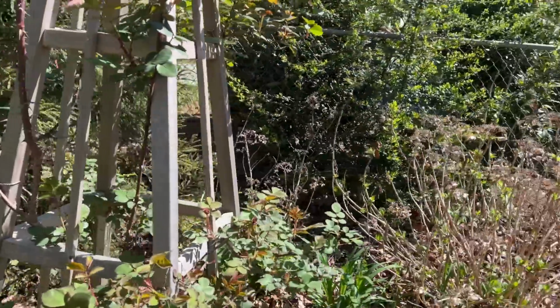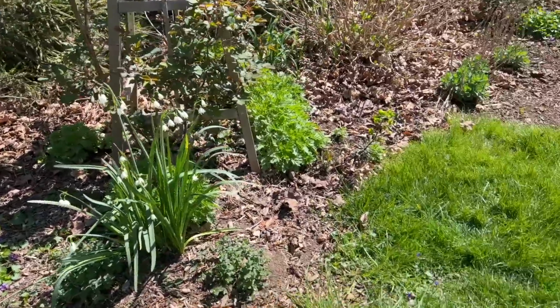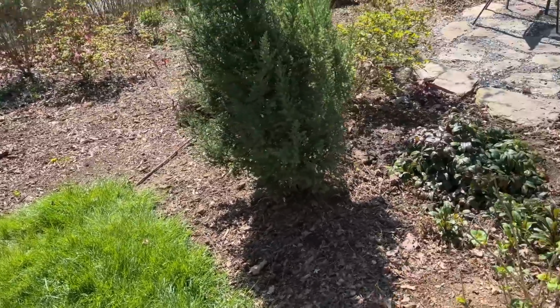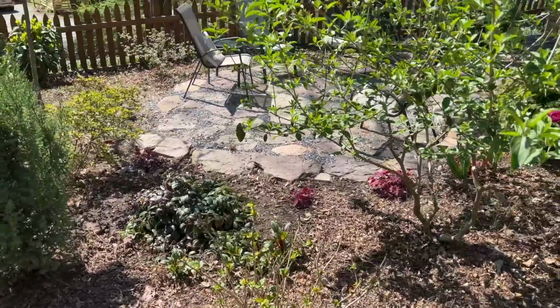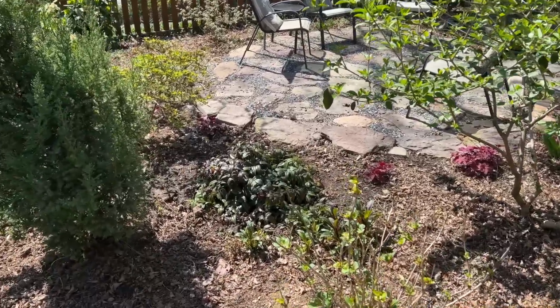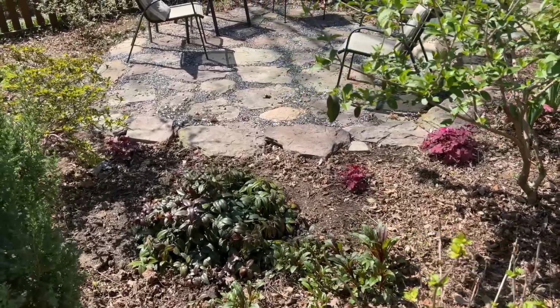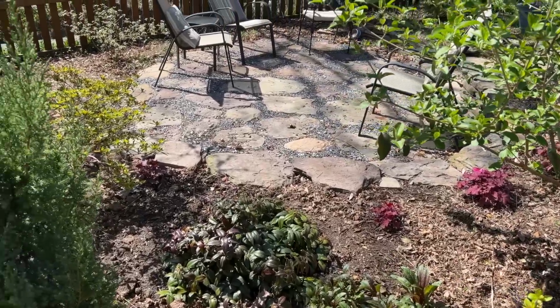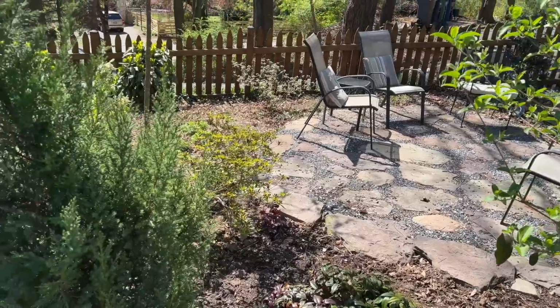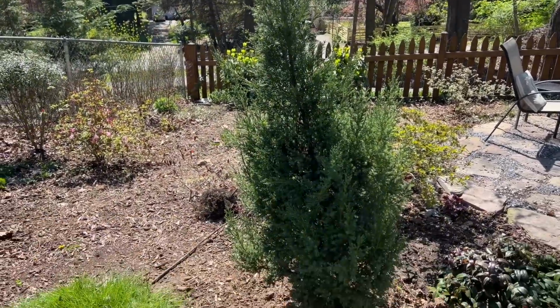All right. And then the grass path, you can go left or right. If you go to the right, then you're down here on this side behind the Chinese snowball. We've got kind of my burgundy garden. Burgundy foliage, burgundy flowers, burgundy heucheras, and so forth. This is another Blue Point. It's crooked. I need to fix her. She's not standing up straight.